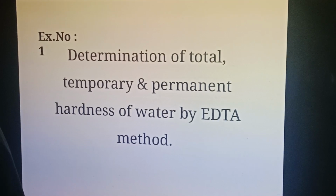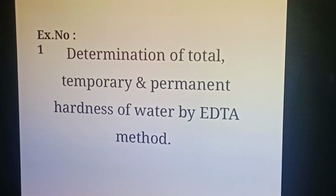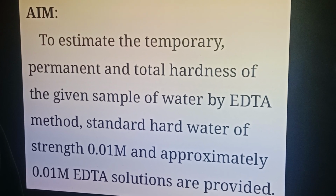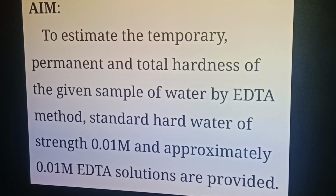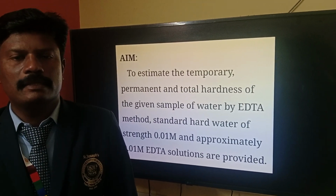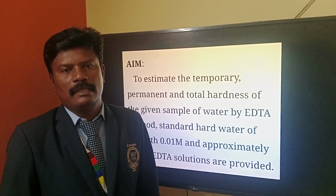First experiment, determination of total, temporary and permanent hardness of water by EDTA method. Before starting the experiment, first you have to know some primary concepts of hardness. Hardness is due to the characteristic property of a water sample which does not lather or form easily with soap solution. This is mainly caused by the presence of calcium and magnesium ions.